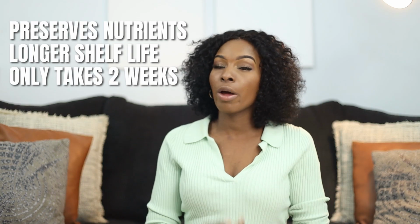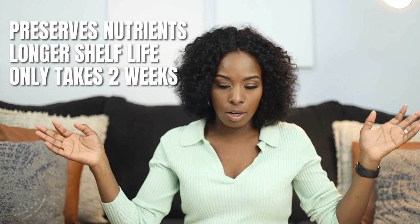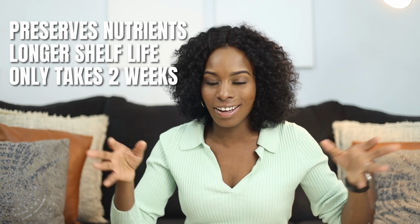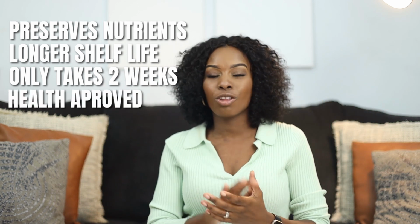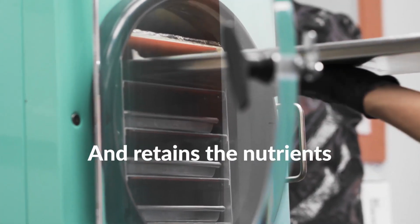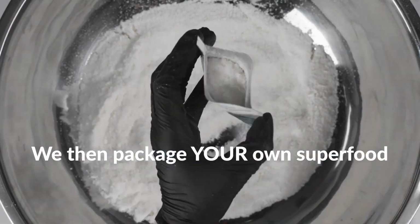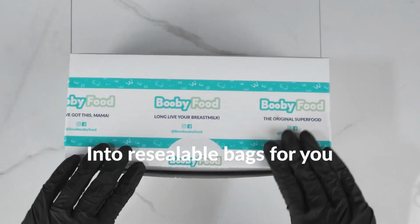You might want to know whether or not something like this is approved by Health Canada or whoever is the health authority here in this country. And the answer is yes. It is health approved. This method of freezing your breast milk has taken place in the European countries for years. We are quite behind in this regard. So they've been doing it, they've found the health benefits, and now this company is doing it here in Canada, and it is health approved.